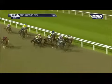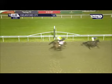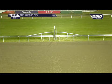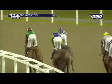Arlecchino's Gift, the far side, is motoring home. Darlow Pride, Arlecchino's Gift. Darlow Pride beats Arlecchino's Gift. Very tight for third. I think Senor Pockets just held on from an absolute phalanx of horses in behind. Can't work out the fourth. We'll leave that to the judge.